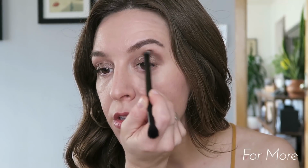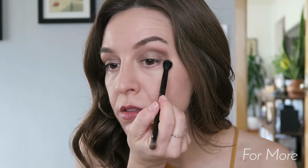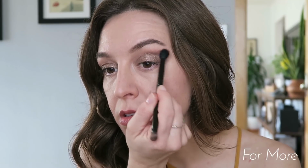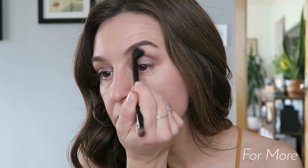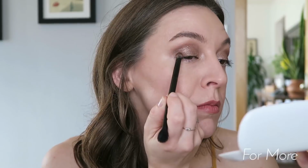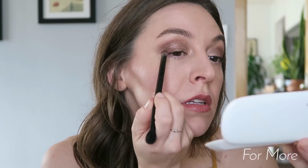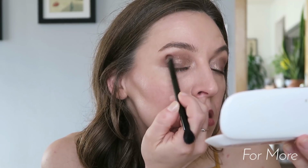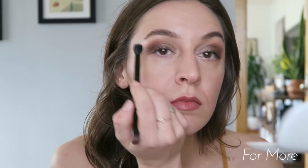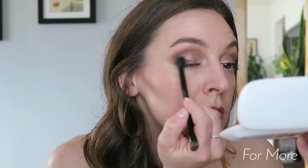Then I flip over the brush to the more fluffy side and use that to diffuse and blend a little bit more into the crease area so it doesn't get too muddy. And then I wanted to deepen things up a little bit more on that outer V area. So I went in with more of that purple shade and concentrated it in the crease as well as that V shape area, and just blended that in.